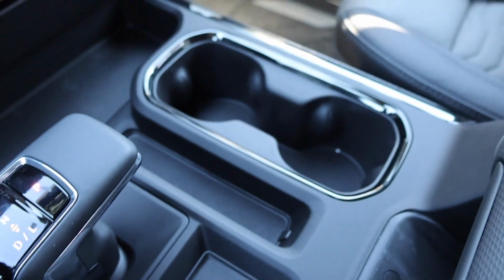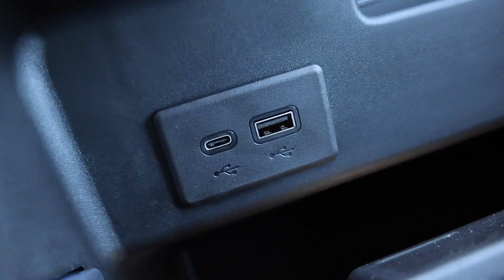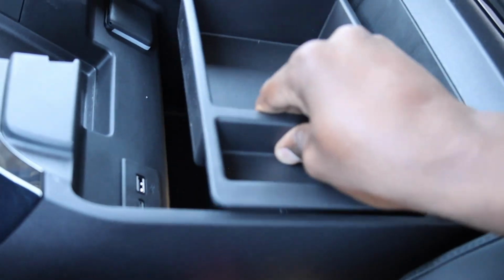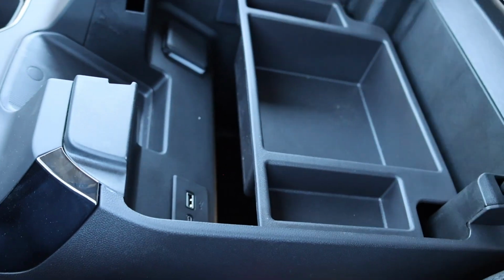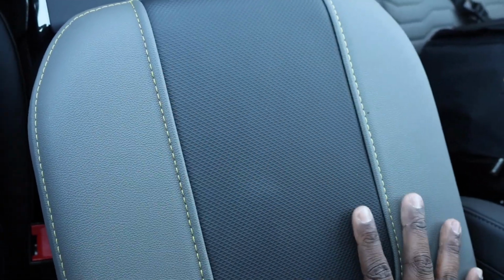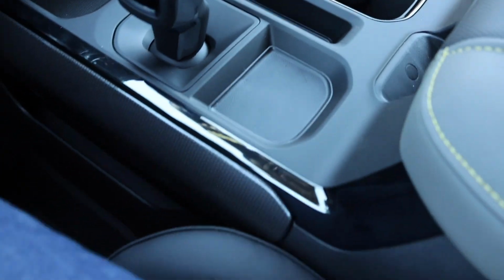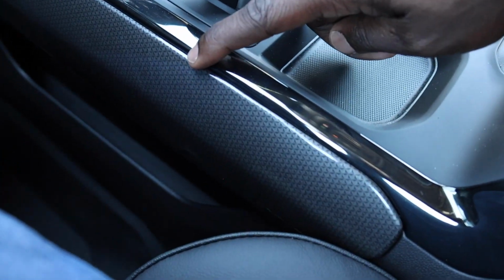Down below here, there is some storage, cup holders, wireless charger for your phone. You have a power plug right there, 400 watts, 120 volts, 2 USBs. This tray does come out, and this area down below is illuminated. Great design for the center console. And then check out the black accents on this interior. You have some nice designs on the side too.